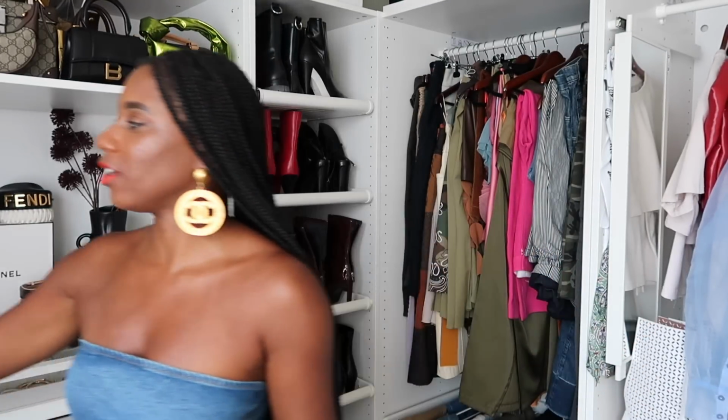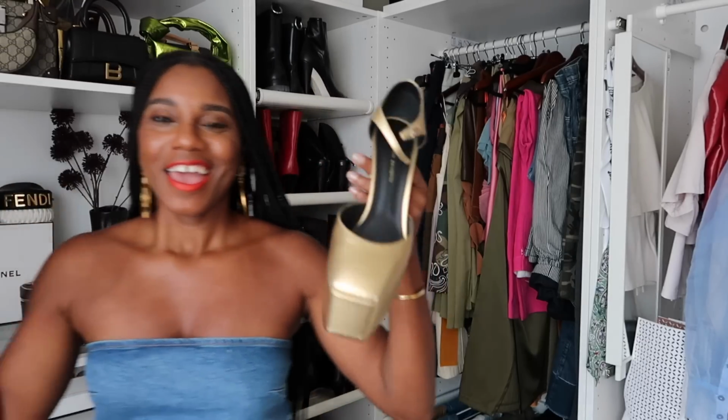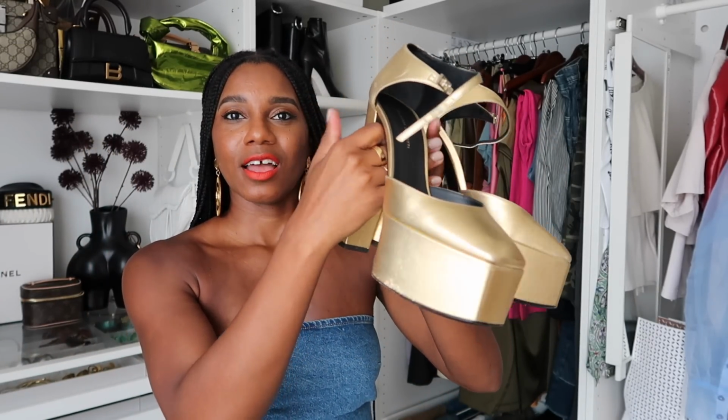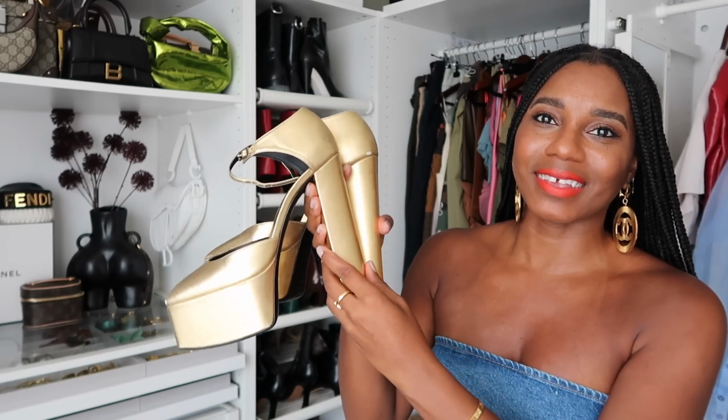Now, you all have seen these shoes before, but they are probably one of my favorite pairs of shoes to wear during the fall, and they are very, very extra. And it is these Giuseppe Zanotti gold lame super huge platform heels. Now when I got these, a lot of people had visceral reactions, like they either really loved them or they really hated them, and that's fine because I love them and they don't have to wear them. And they're actually quite easy to walk in, even though they're about 6 inches.